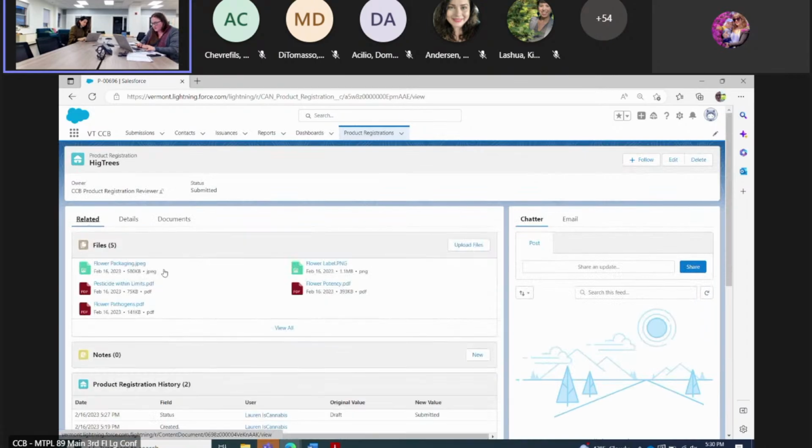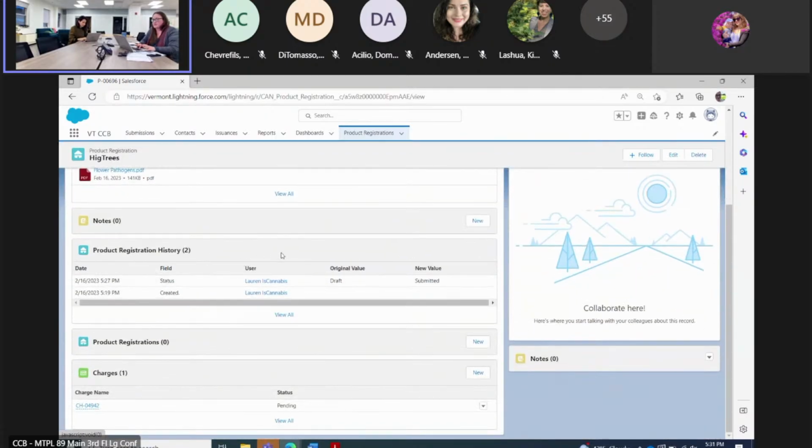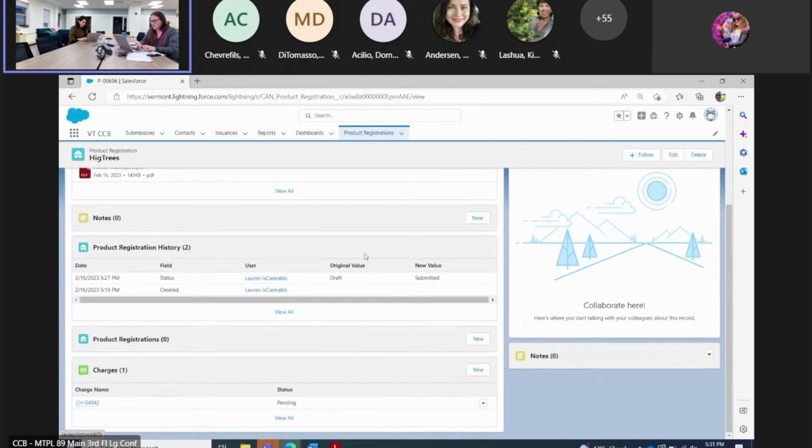Before we get to the fun part, here are all the files I've uploaded. I uploaded 5, and I see 5. We are able to see our product registration history, which is so valuable, so we can see the original value. It was a draft, and then I submitted it. So we can see the whole string of the completed registration.